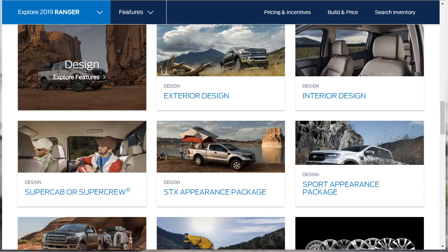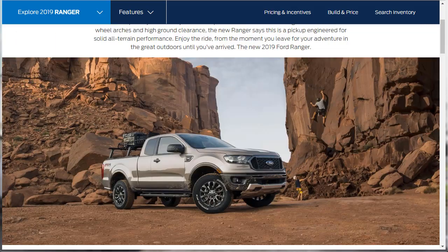Okay, we got all the way through adventure. Now let's move on to design. They're going to tell us a little bit about the exterior, the interior. We're going to learn about some wheels. We're going to learn about the appearance packages, all of that. Let's do that now. All right, so here we are on the design page.